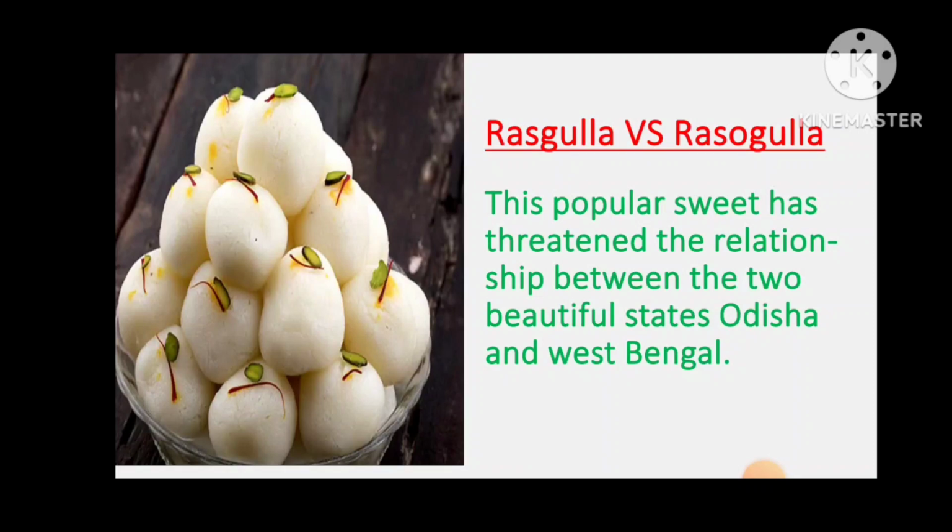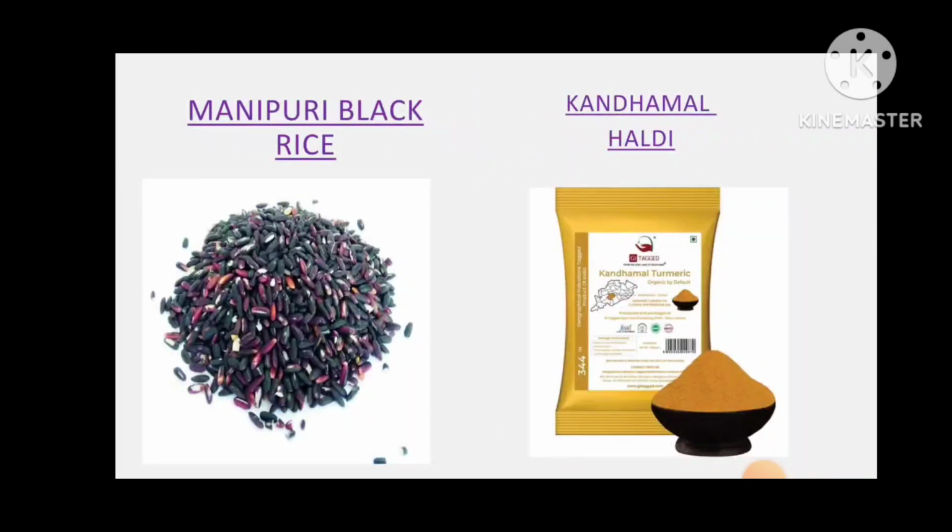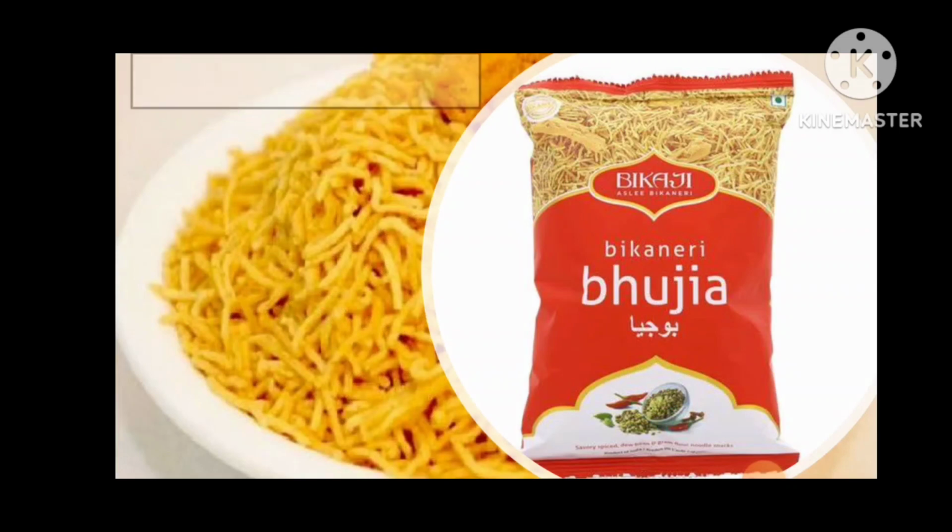Yes, both the states were claiming that Rasogulla is from their origin. But really, to answer this question was as difficult as to answer what came first, the chicken or the egg. The battle of Rasogulla versus Rasogulla till date has not come to an end, despite both the states getting a separate GI tag for their own type of Rasogullas. Some more examples are Manipuri black rice, Kandhamal haldi, Bikaneri bhujia, and Agra petha.